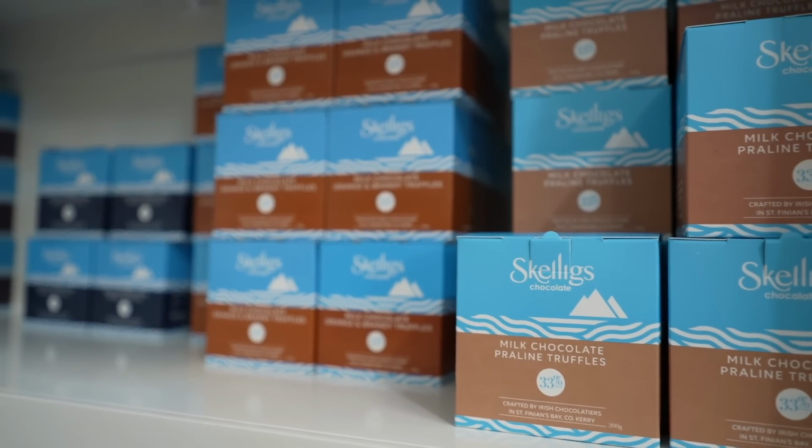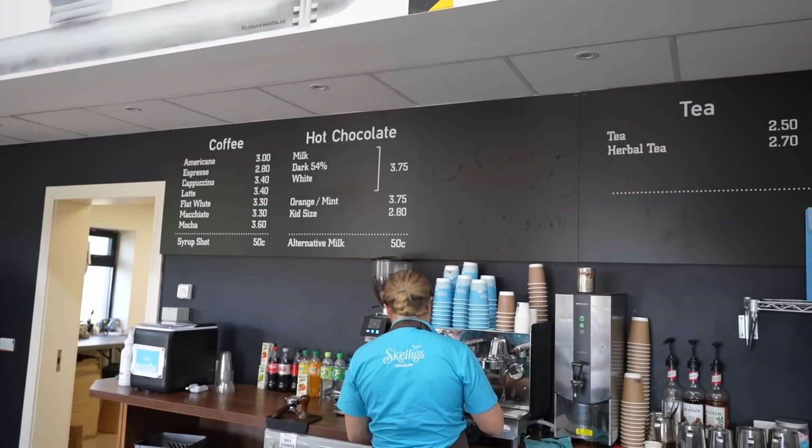But I'd say for value for money, like this is what was it, like £3.50 or something? £3.75. £3.75. Like this is well up there, because we've been working in some cafes over the past few days, and the hot chocolate there was £4.75, I think. So the fact that you're actually coming to a chocolate shop and getting a really good hot chocolate for £3.75, I think is pretty good.